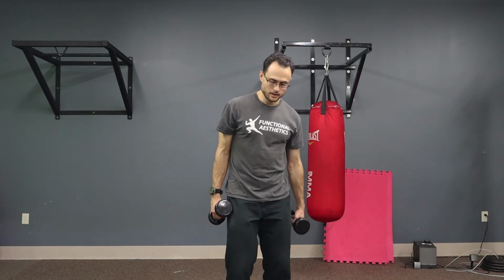Now when it comes to your rotator cuff, it's three primary muscles, including the subscapularis muscle, but three primary muscles that work external rotation, which are the primary ones that you want to be working when we talk about working your rotator cuff.